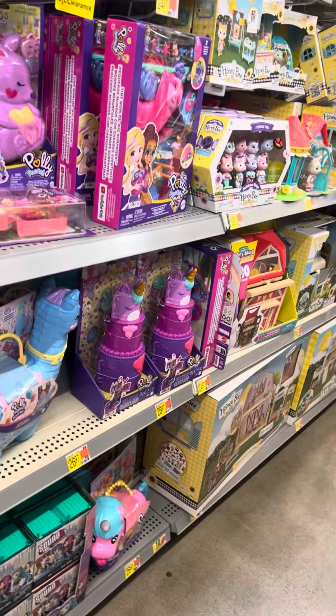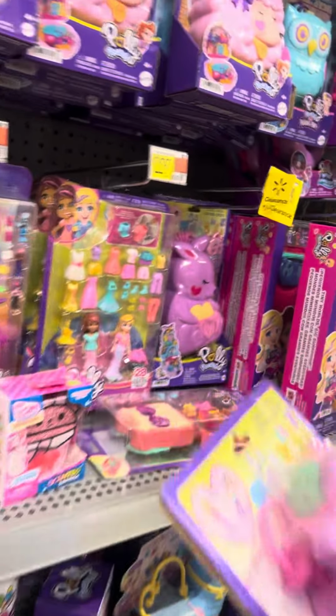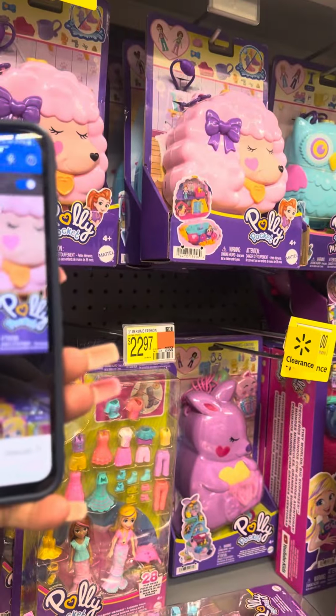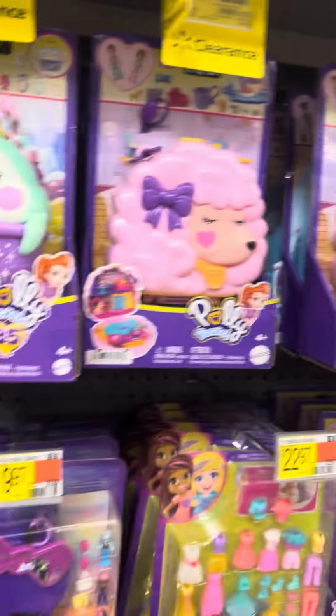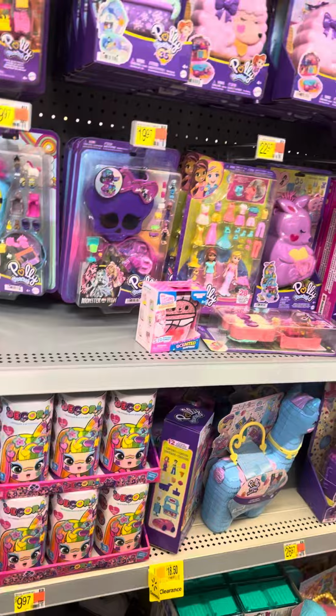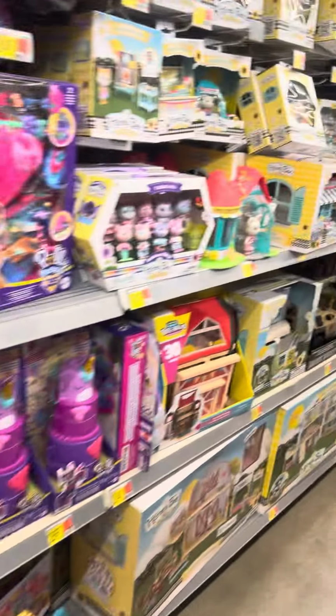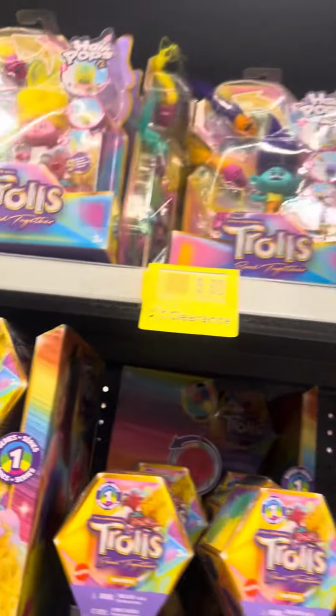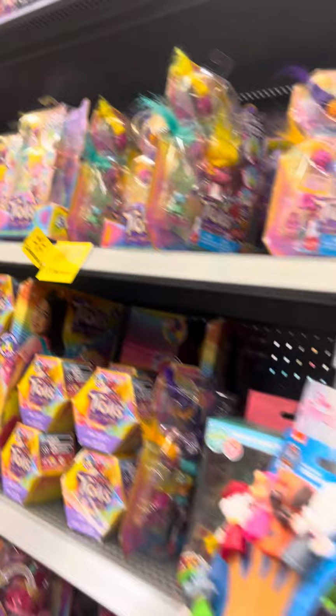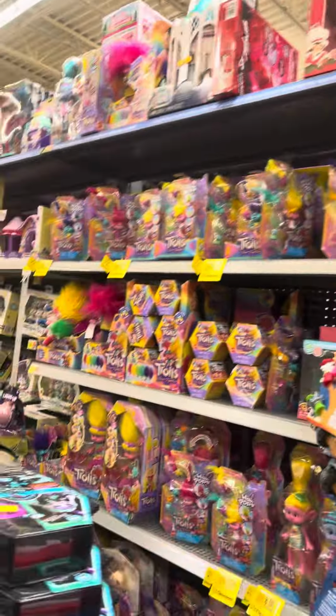Yeah, I saw that. They're too lower. So this one right here is on clearance. This is the Polly Pocket. And these are for $5. They do have several at this location. I'm going to get right past you. Thank you. Okay, they also have these trolls over here. These trolls are on clearance. They do say they are for $8.